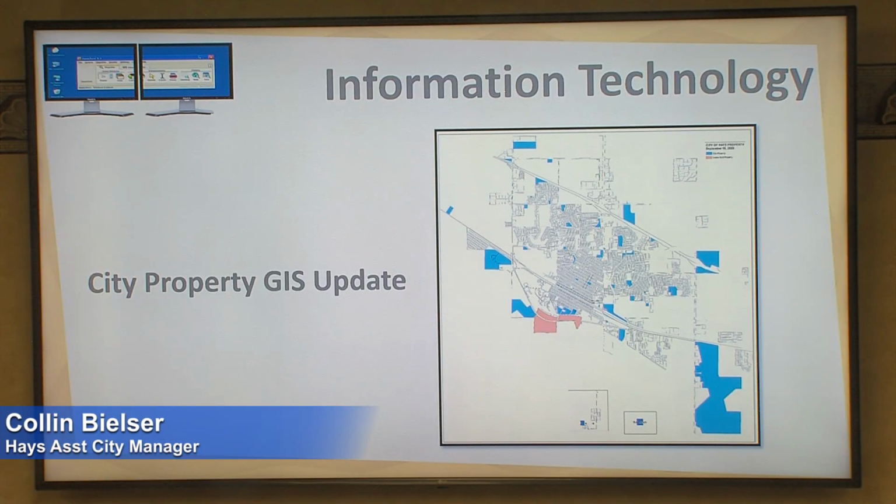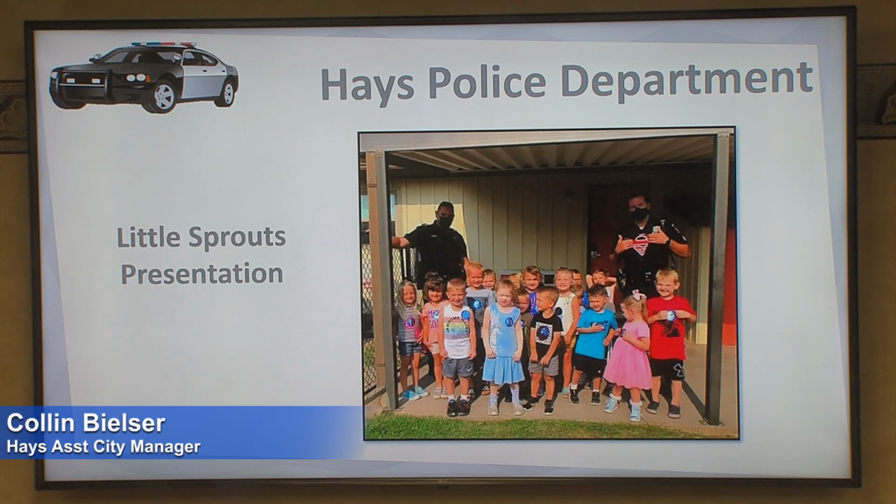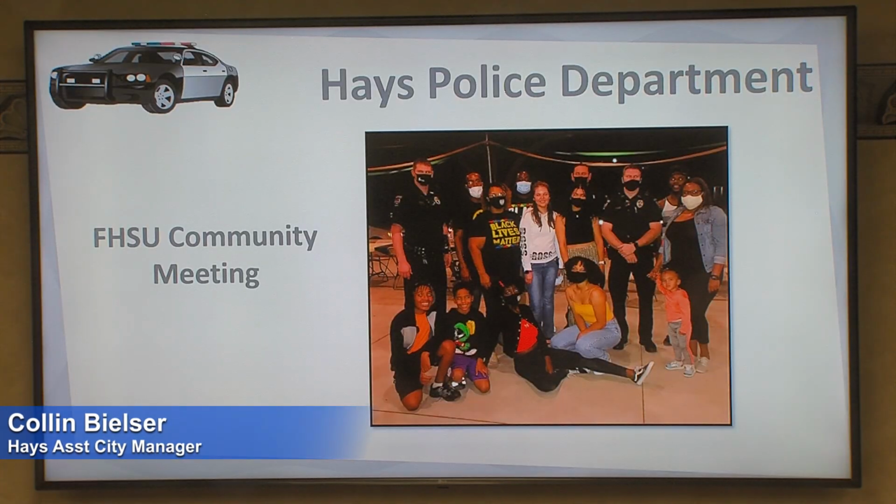In IT, at the request of a project I'm working on, we updated the city property ownership map. The Hays Police Department did a presentation at Little Sprouts preschools during their Superheroes Week. And then the police department also participated in a community meeting with Fort Hays State University students at the Pavilion for a dinner and open conversation.